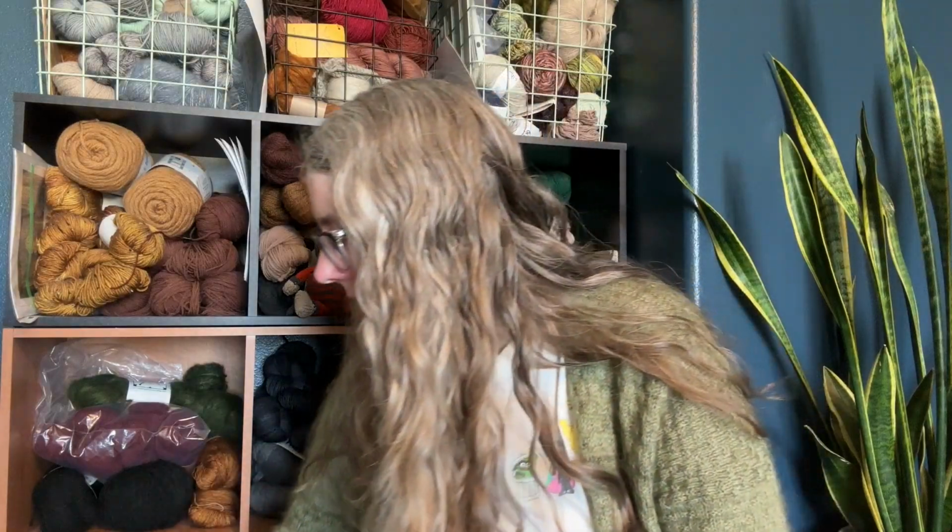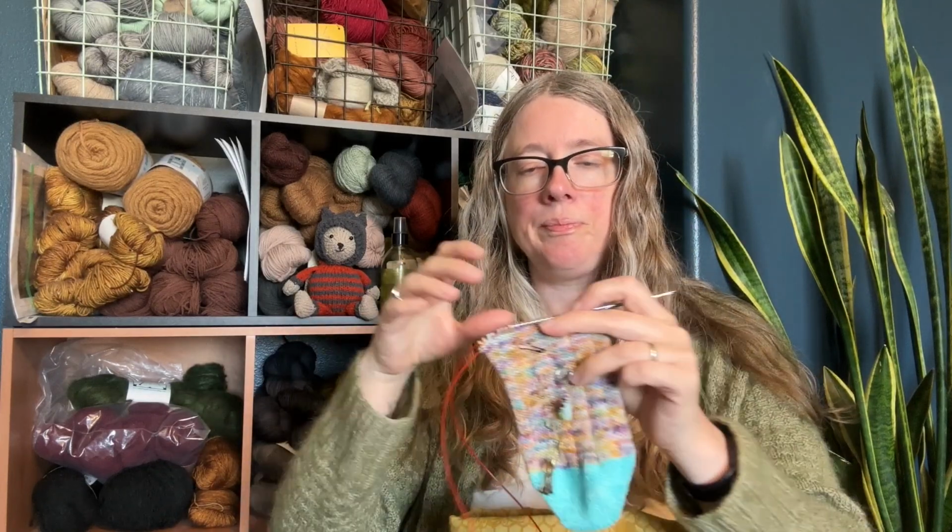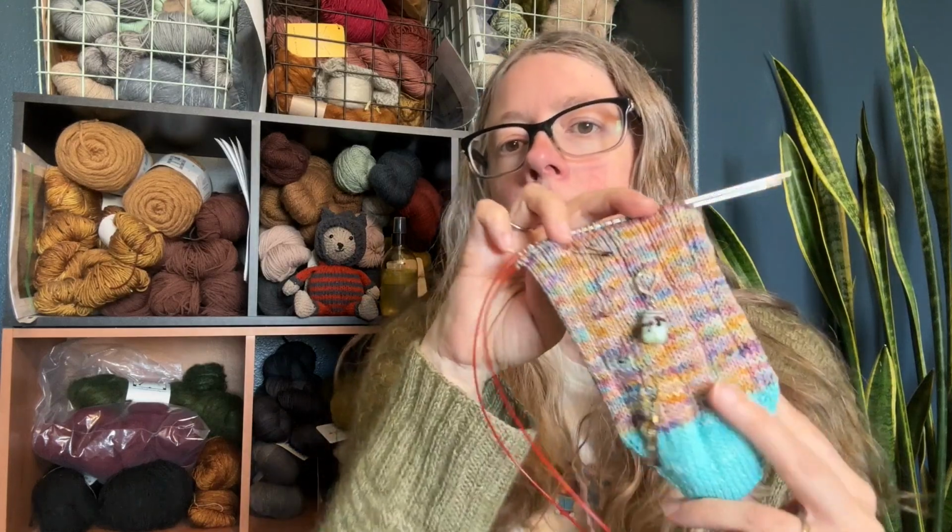But yeah, so there's one pair of socks. That'll probably be, you know, I'll get those done before my daughter's birthday, and it'll be another pair for her birthday present. And then the next pair of socks, I decided to cast myself on a pair of shorties. And this is one of my designs as well.